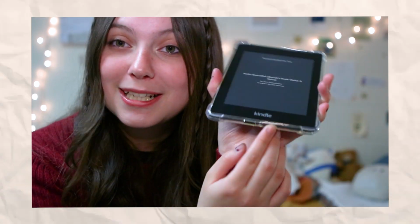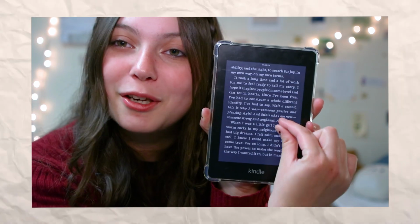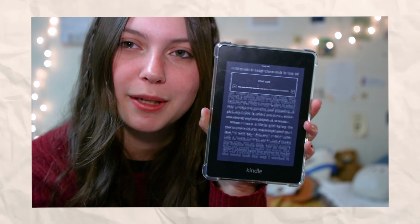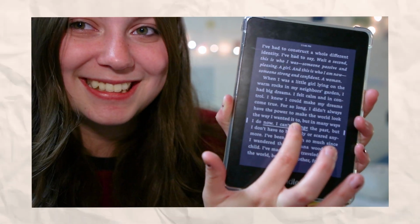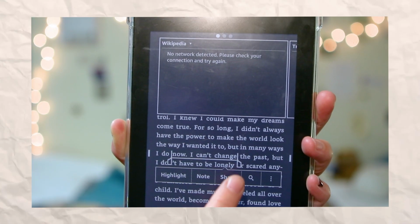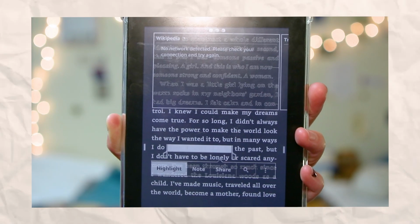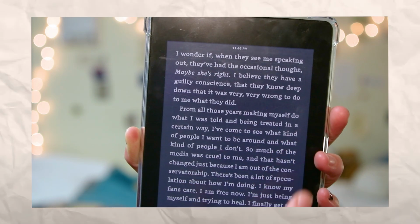You turn it on, the power button is down here, and it will open to the last book that you were reading. I was reading The Woman in Me by Britney Spears, and you can pinch to change the font and either make it bigger or make it smaller. Here, I'll show you a little highlight. Whenever you're connected to Wi-Fi, it will pop up the little definition with whatever you highlight, or you can just click highlight, and then it will show up in your highlights section, and you can just tap on both sides.